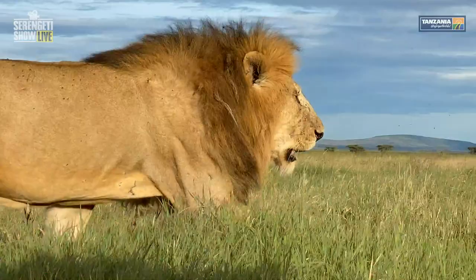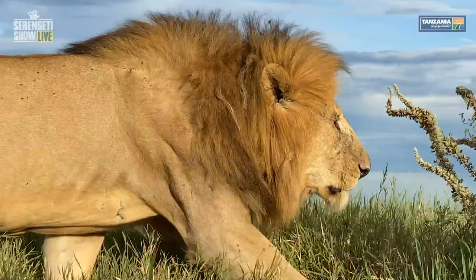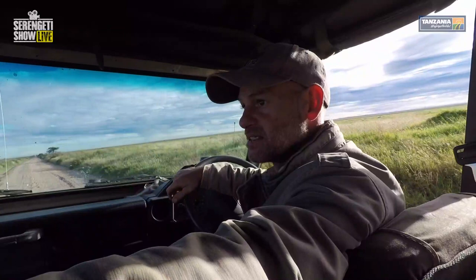He wants to come to the road. Let's give him a bit of space. You'll see he's marking his territory. Let's try and make it a bit easier for him.